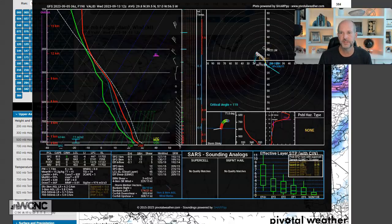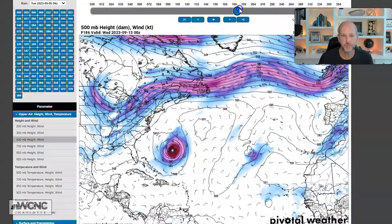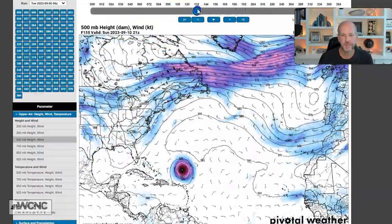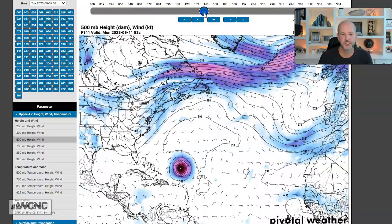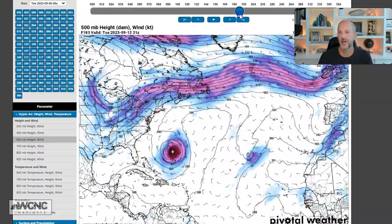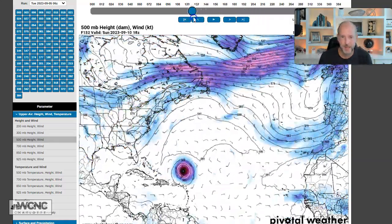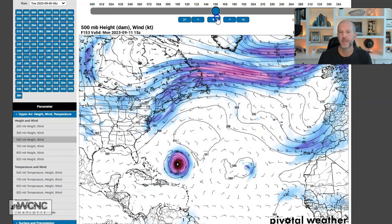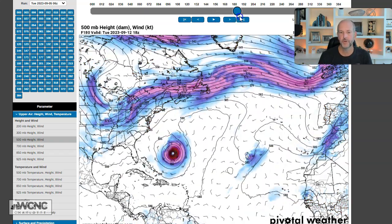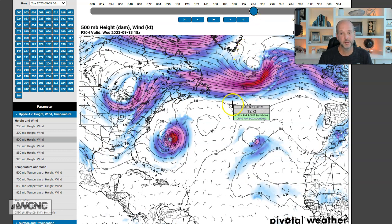The problem with this is how tight of a turn is that, right? Is the ridge going to build west? It's always tough when you're making a sharp turn like that with a big storm. It usually takes a lot more to move them. Big storms are like big ships. They don't turn on a dime. So the sooner you see this storm start drifting north and making that turn, the better. We don't want it to wait to the last minute because they tend to struggle to do that.